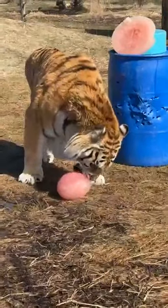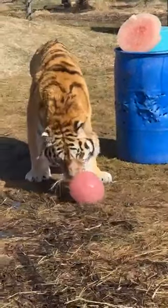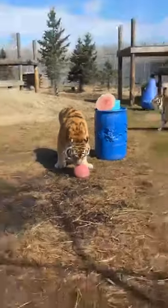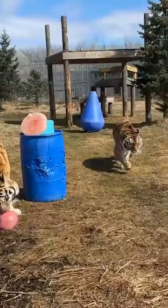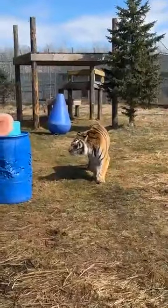And so I love seeing what caretakers come up with. Another recent installment was drilling holes into the platforms back here so that caretakers can place tuna or other yummy scents for the cats.